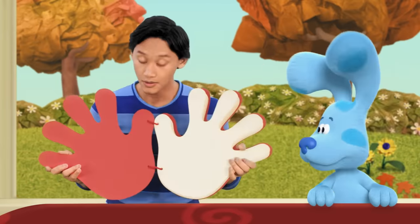Uh-oh. Now the green leaves lost their green color. Will you help Josh and Rainbow Puppy find it? Are these the green leaves? No, those are red. Let's try again. Is this the right color? No, that looks like pink. How about this color? Yeah, that's right! It's the leaves' green color. Way to go, treasure hunter! So where to next?